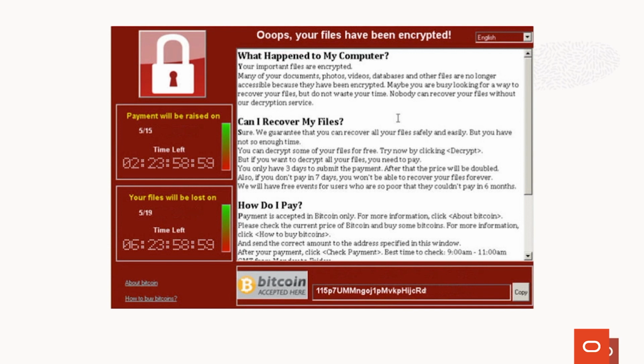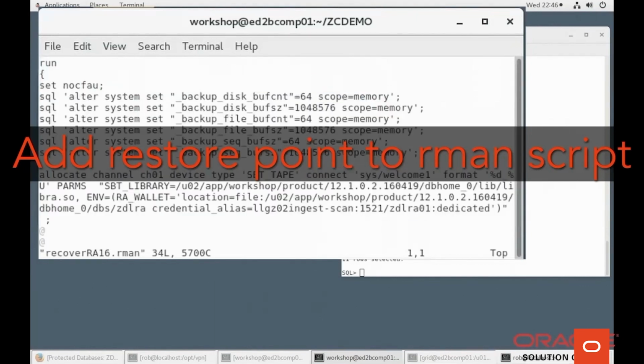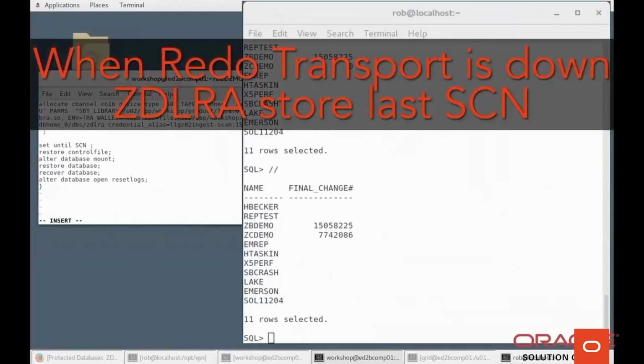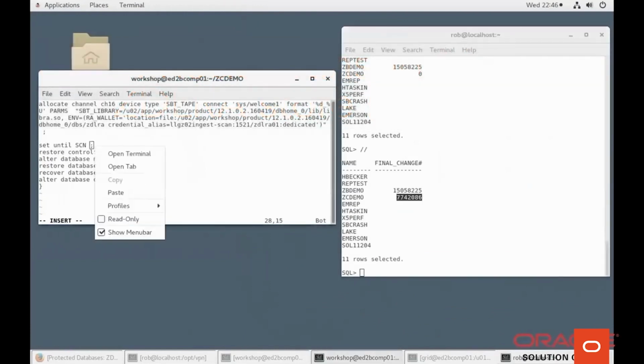for your organization. With the recovery appliance, because as I mentioned before, we're doing real-time capture of the data as it's coming into the database, we can simply go to RMAN and tell RMAN to get that last transaction, that last SCN that occurred. And that's kept track of in the recovery appliance. So first, we're going to have to tell RMAN that our restore point is going to be that last SCN. So we're going to add that into our RMAN script and tell RMAN that we want to go until the SCN, which is the last SCN that was protected on the recovery appliance. So we take that SCN from the recovery appliance, we put it into our RMAN script, we're ready to restore.